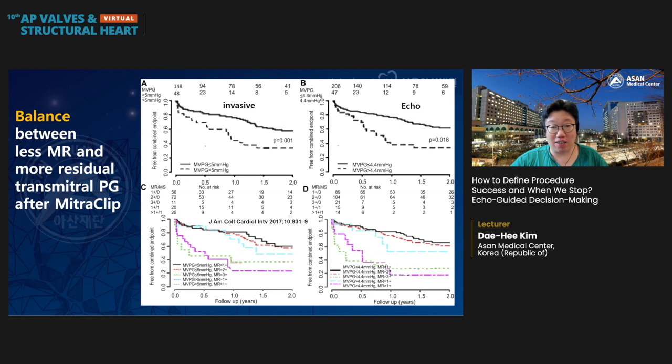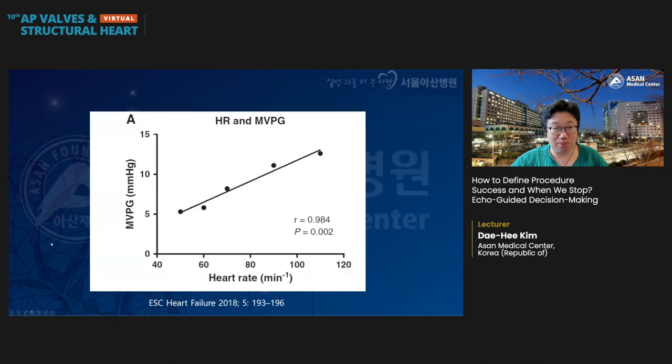That's why we have some discussions in my track sessions. But interesting, we just mentioned the pressure gradient increase after the procedure. I would like to show some interesting data published in ESC Heart Failure. This is a kind of case report, and the data were acquired from just one patient after RV pacing. After RV pacing, they increased the heart rate. The transmitral pressure gradient had a strong positive correlation with heart rate.